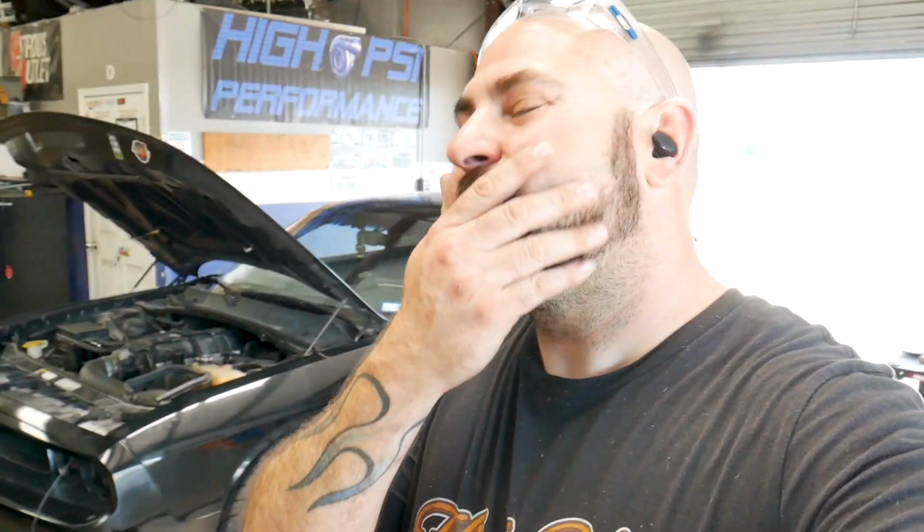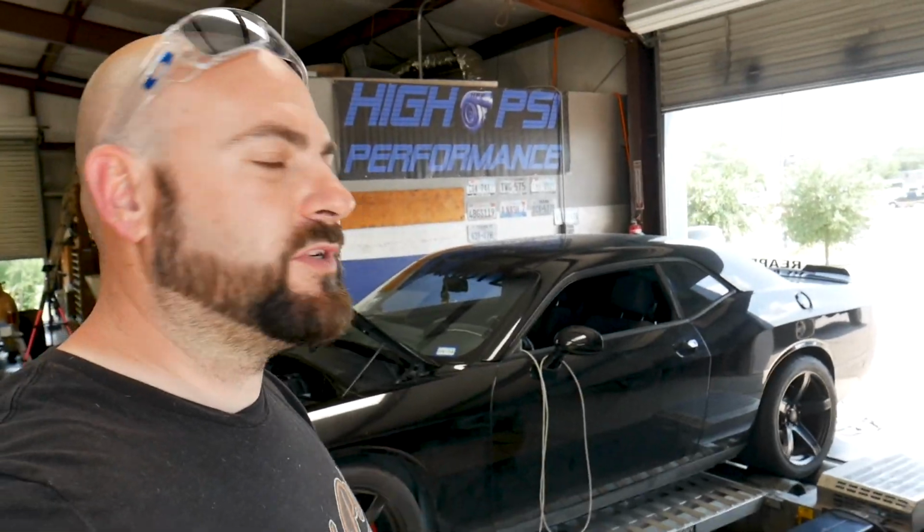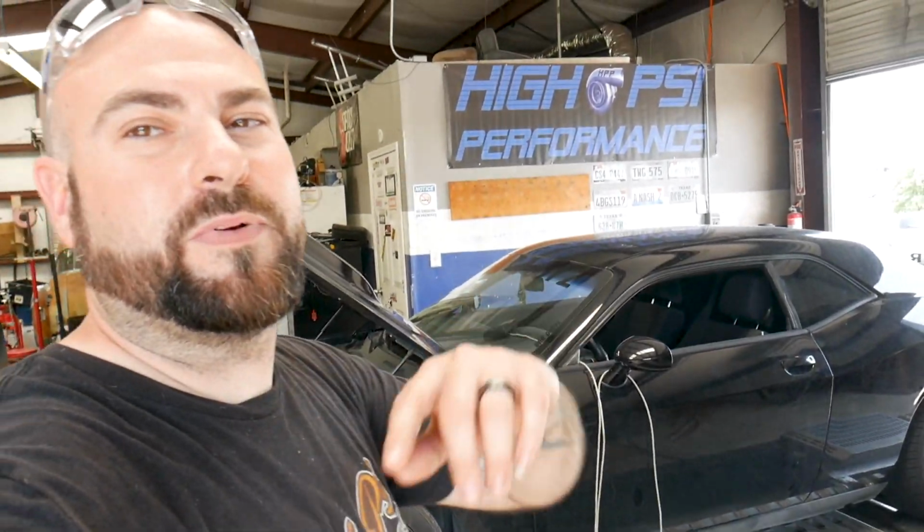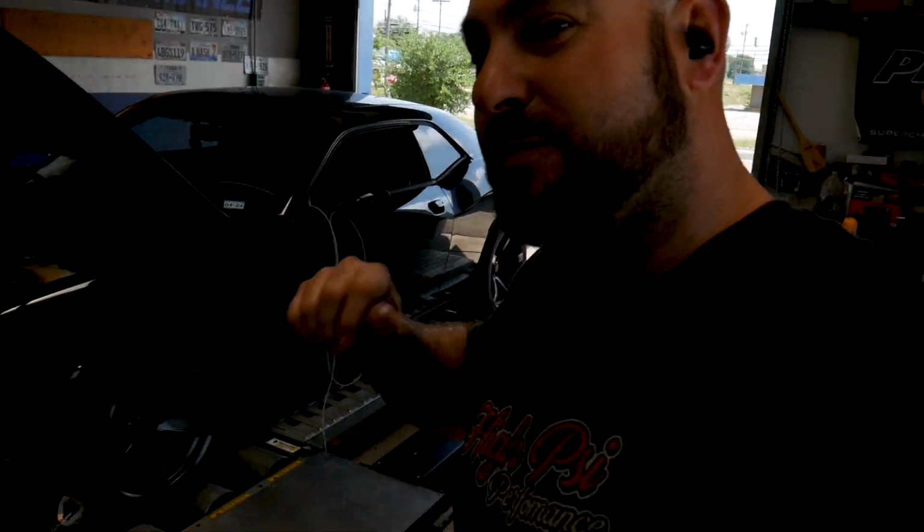First thing on the dyno, this is a 2013 Dodge Challenger, 5.7 liter Hemi with a NAG1 transmission behind it. Customer has brought it into us for tuning. This car is equipped with a Circle D torque converter purchased through us and a Texas Speed Stage 2 camshaft. We didn't do the work, but it is here for the tuning. So we're going to dive into that.